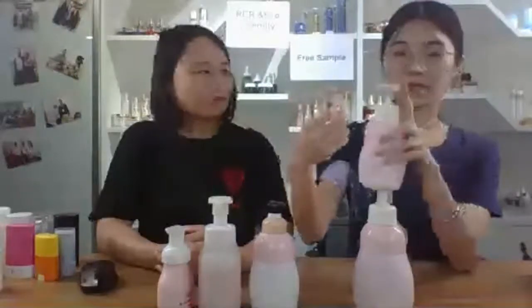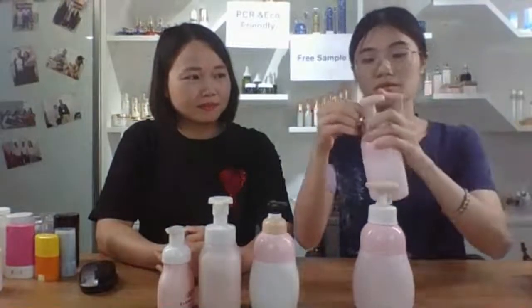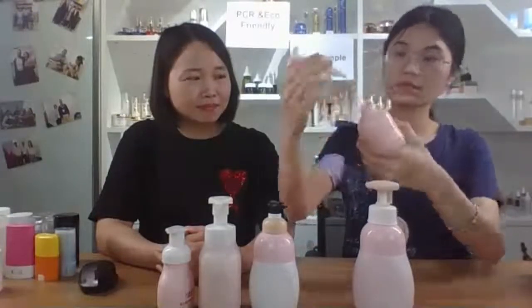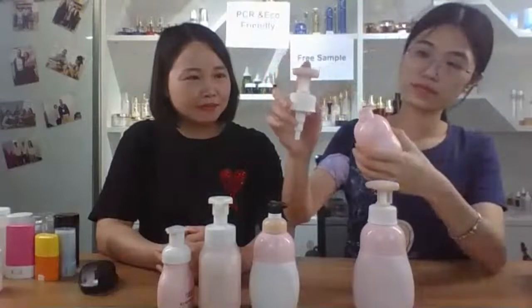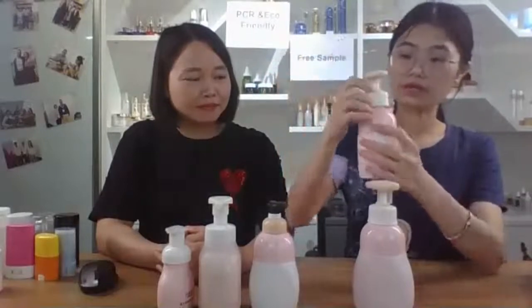It's here with a clip, so we can prevent it when we take it out or when we don't use it. You can see it's a matte effect for the pump.